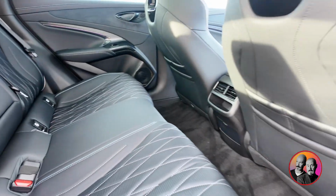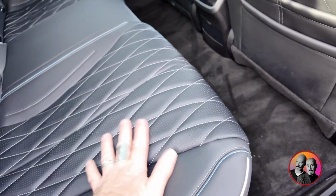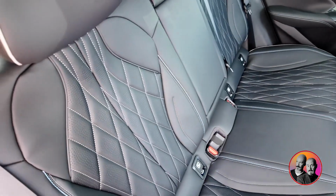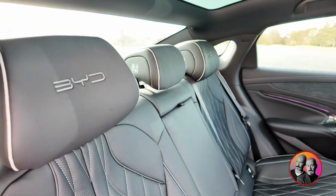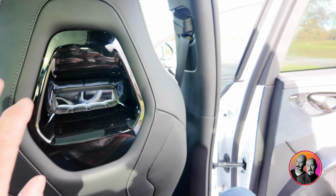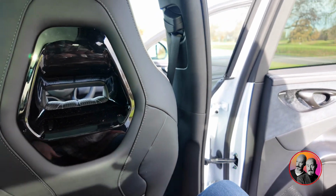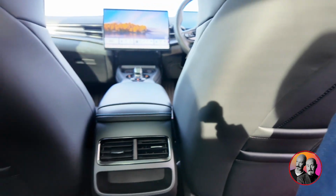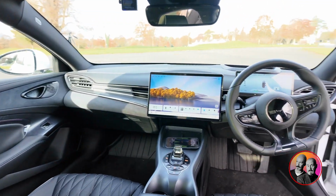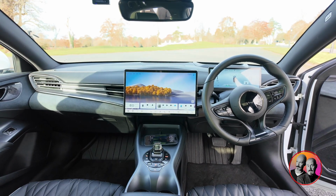Lovely stitching. Lovely stitching for the leather. The BYD branding on the headrests. And when you actually get into the back seat as a passenger, this is quite nice into the front seat. A bit of access. Individual heating controls just there. You can see the screen. You can see the layout of the front part of the cabin just there.